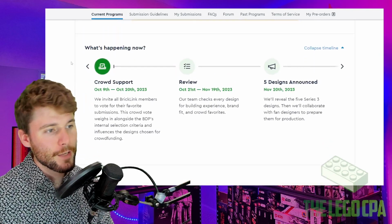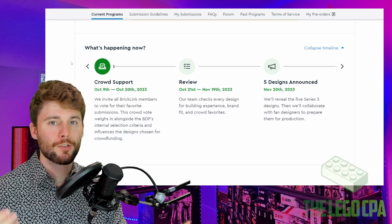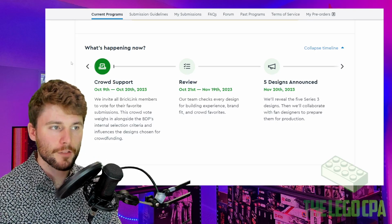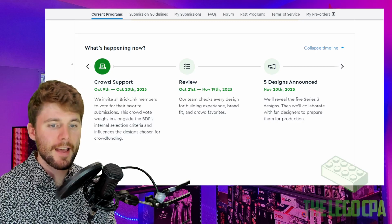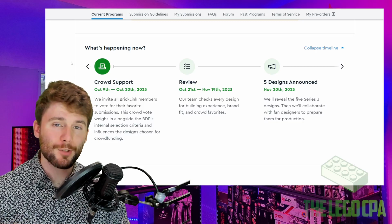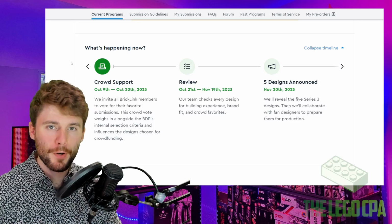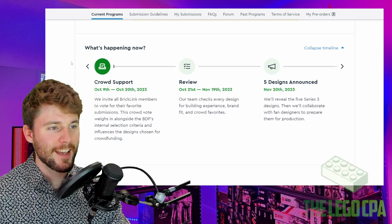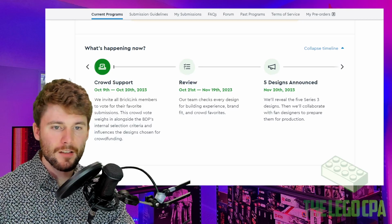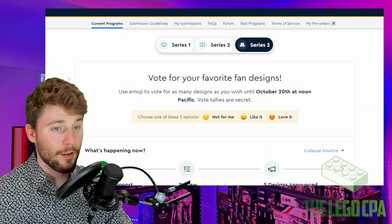If you do not immediately recall what the BRICKLINK Designer Program is about, it involves crowd support, crowd voting, and review from LEGO themselves, from the BRICKLINK company themselves, and then certain designs will be announced, and then we ourselves will be able to crowdfund those designs. The ones that we choose and crowdfund enough will actually be put into production, which is an awesome thing. And I really enjoy the process, because at any given stage of this process, we may see a set fall off and not be put into production, which is very fascinating to me.